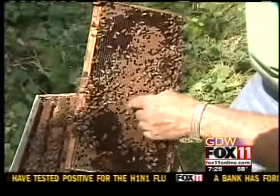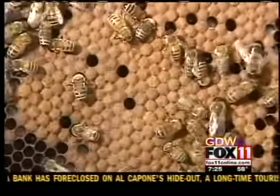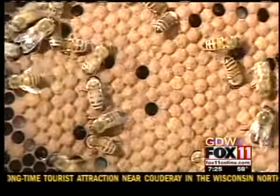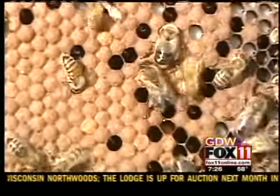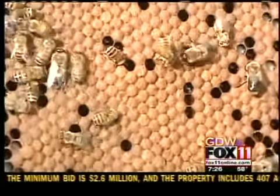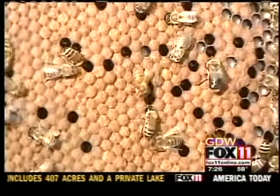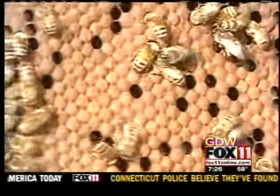Oh, you see all these? That's capped brood. That's bees that are going to hatch out from the cells. And so this is not where they would have honey? Correct. Okay. They will pack it in here now. I'll be pulling off all the honey, and the fall asters and the goldenrod and all that that's left, they will pack in here, and then we'll put honey in here for them to survive on the natural way. Okay.